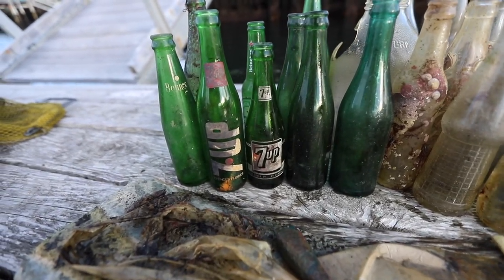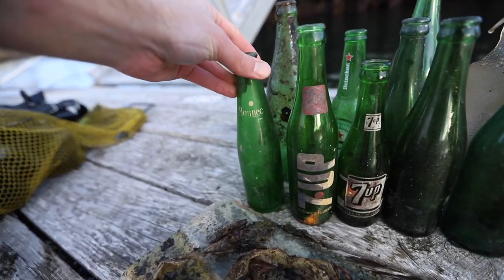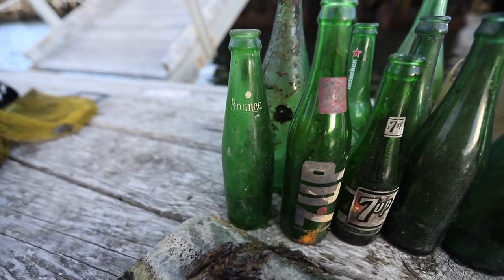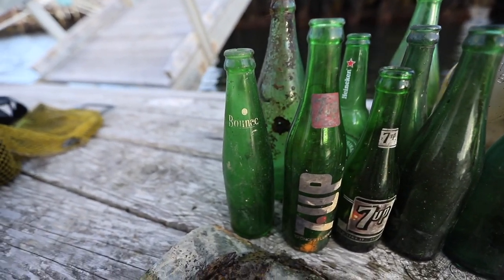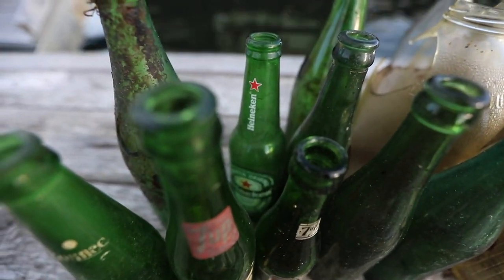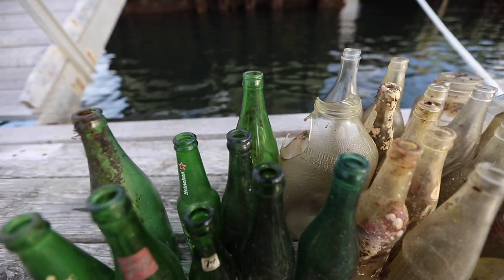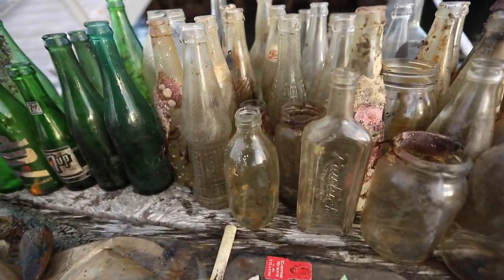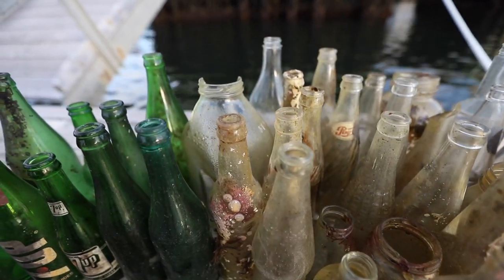We've got a couple 7-Up bottles. This one says Bounce on it. Not sure what that was for. Got a newer Heineken bottle down there, and then some larger beer bottles. Then on to the clear glass. There's lots of Canada Dry bottles.